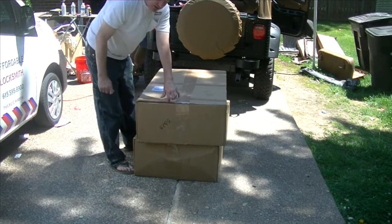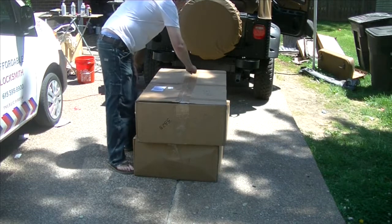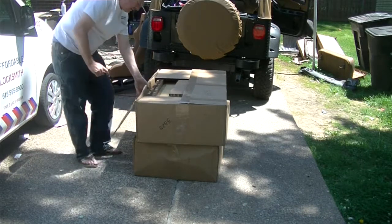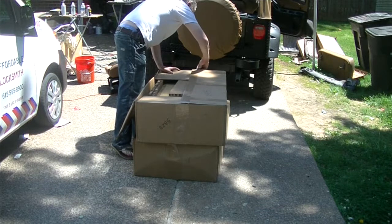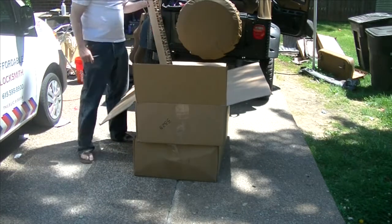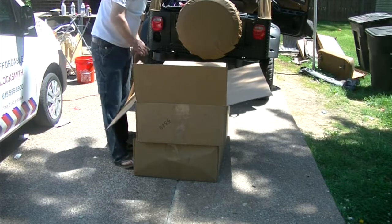Which is pretty amazing, really. They got them here that quick, UPS. But I ordered them from a shop in Georgia rather than California, because it takes about a week less. And then I'm going to reuse these boxes to put those other seats in. Well, they packed them pretty well.